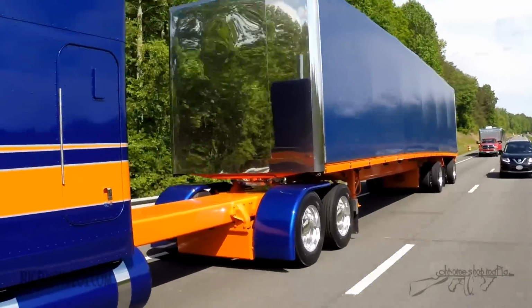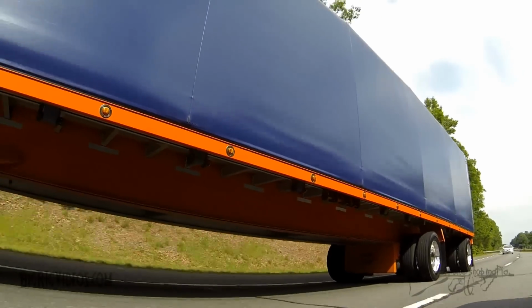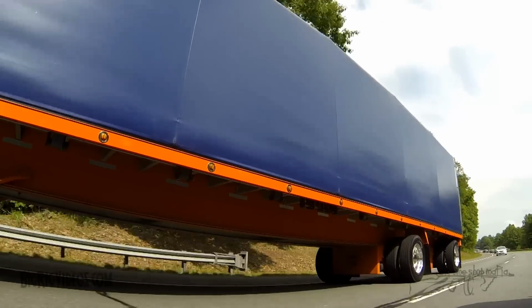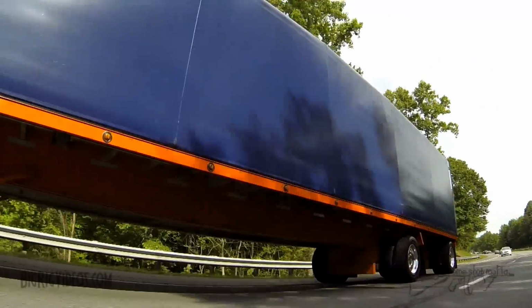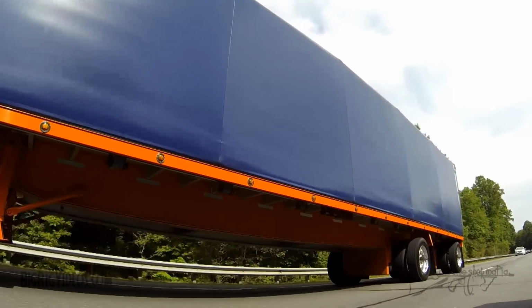a curtain if I was doing flatbed. It just makes your job so much easier. The customers are so much happier. You can load and get out of there. You're not sitting there for 2-3 hours tarping a load, and an hour on the other end untarping it.